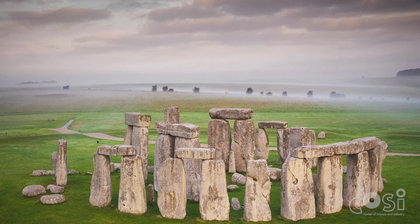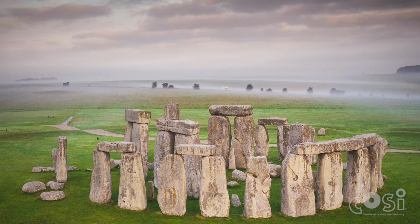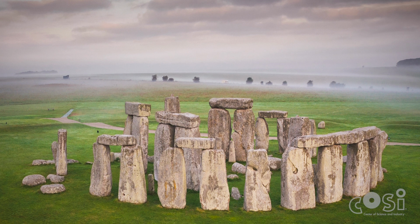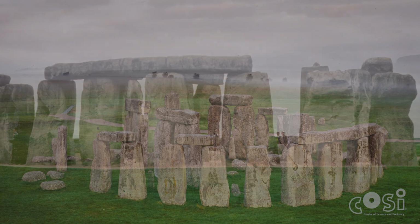Archaeologists have been studying the prehistoric English monument Stonehenge for centuries, trying to determine when, why, and how it was constructed, and by whom. In that time, we've learned a lot about it. But one piece of information that archaeologists continue to debate is the origins of the stones.